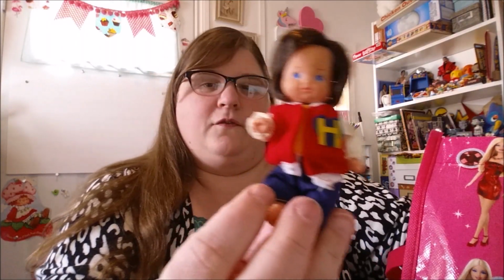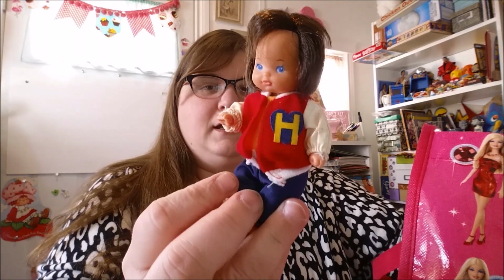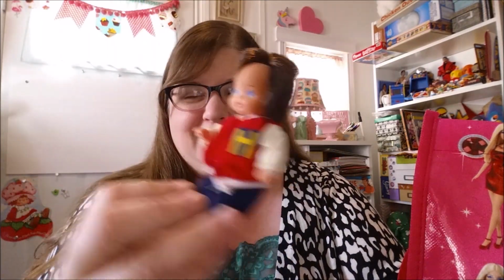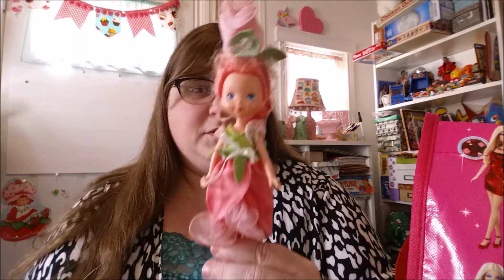And then there's a little Heart Family that is like a kindergartner or preschooler. They come with little desks and stuff, which I did get some of the desks. You'll see them later. Rose Petal from Rose Petal Place. Look at that hat.